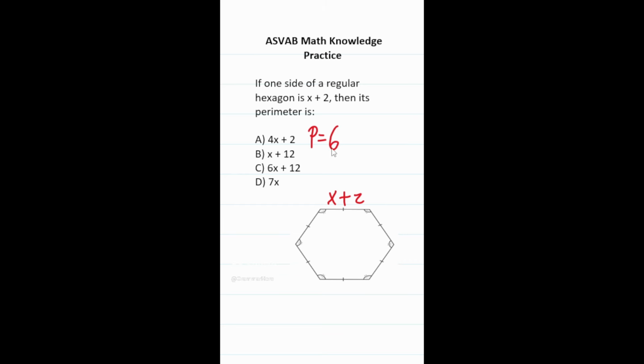In a hexagon, there are 6 sides, so we could do 6 times x plus 2, of course. We're going to take this 6, we're going to multiply it here as well as here. This becomes 6x plus 12. So the perimeter of this regular hexagon is C, 6x plus 12.